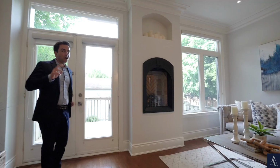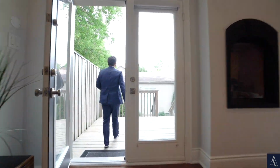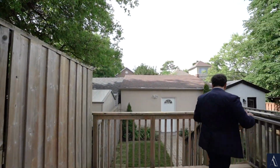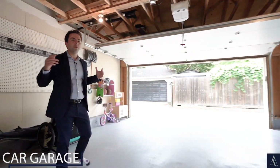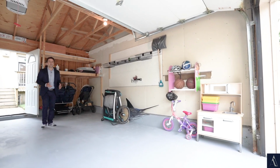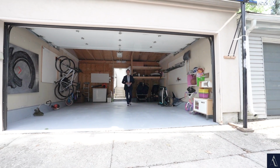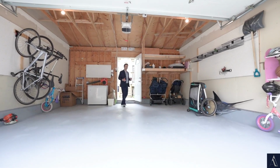Absolutely genius. Not many homes have this in this neighborhood, this backyard, complete with a double car garage, which is unheard of. Come in and check it out. So much space, so much storage. A lot of these homes only have a one car garage, this has two. So if you're leaving first thing in the morning and your loved one is also leaving, no problem, no juggling cars, no funny business here, ladies and gentlemen. This is a great selling feature of this property.